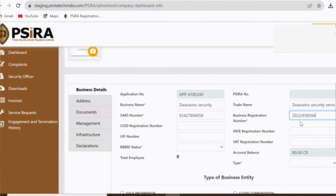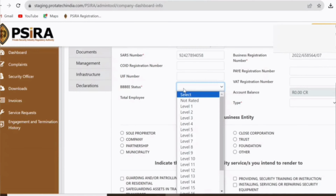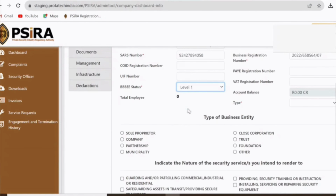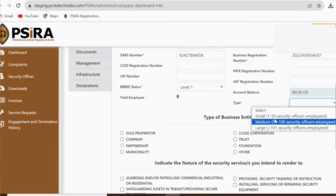And then the other parts that are compulsory, it will be your triple BEE status. If you are not rated, please feel free to just click on not rated. If you are, please select the level. And then the last part that is compulsory, you will select the type of business. For most of you, it will be small because it's just you as the director. You don't have employees yet.